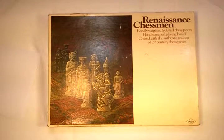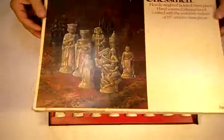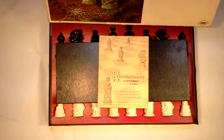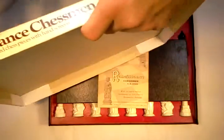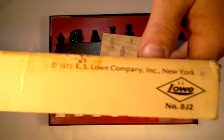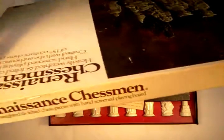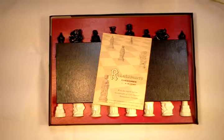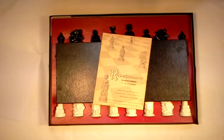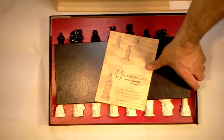Hi, it's time for me to sell another one of my Lowe Renaissance chess sets. I believe this set was manufactured in 1970, if I can trust the copyright date on the box. Let's see. The pieces are 4 inches, well, the kings are 4 inches. It includes the board, the instructions, the original box, and the pieces are black and white.